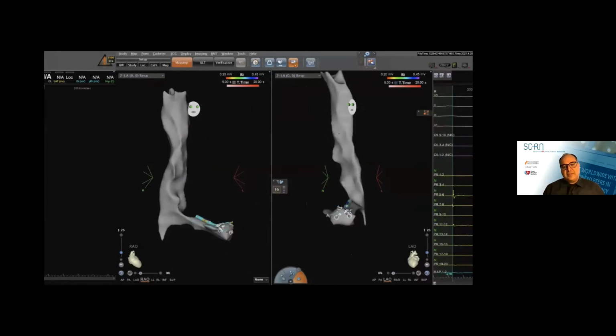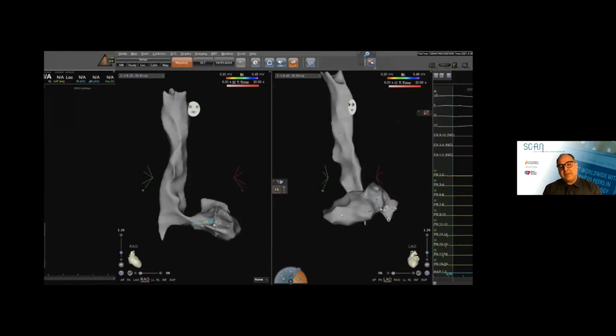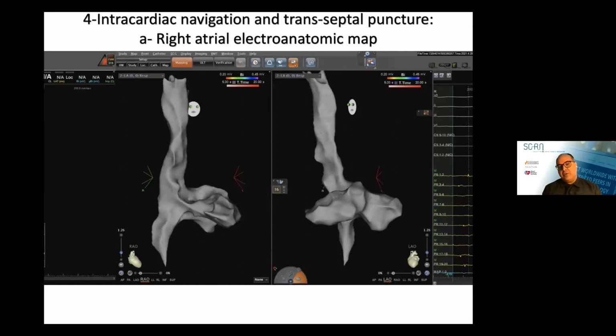I always try to get a His signal, even if you're not doing SVT ablation. That gives you some confirmation about the chamber you're in. And then the ostium of the CS is very easy to map with the penta-array. You may not be able to go into the coronary sinus completely with it, and that's fine. You don't need that. As long as you have a little bit of the ostium, that should suffice. So this kind of rudimentary right atrial map, which takes about a minute or two, will substitute for the fluoroscopy image that you would need for transseptal and catheter placement later on.